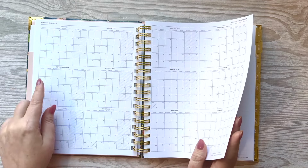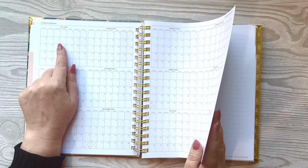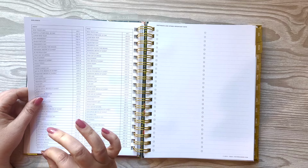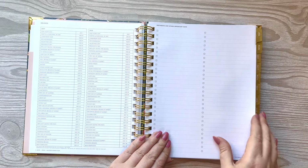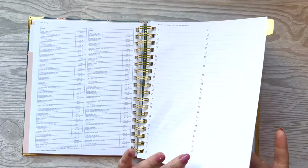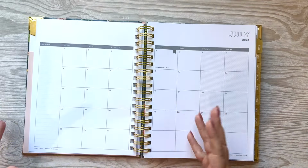These calendars, by the way, are Monday through Sunday. So she does have a Monday start calendar for her weeks. This is a list of holidays, a very extensive holiday list, which I love. And this is birthdays and other important days that you can add in over here. I love that you can have all of these in one glance. Okay, then we're starting into the monthly tabs. The monthly tabs are a thicker cardstock, and this is what the month looks like.